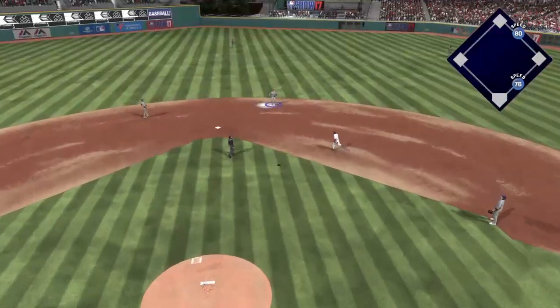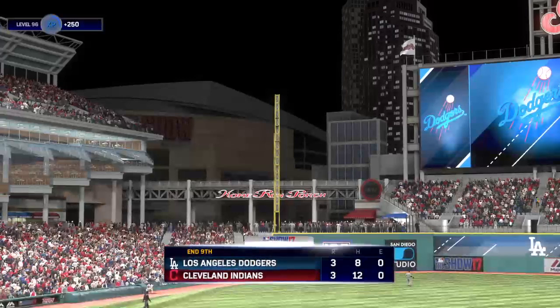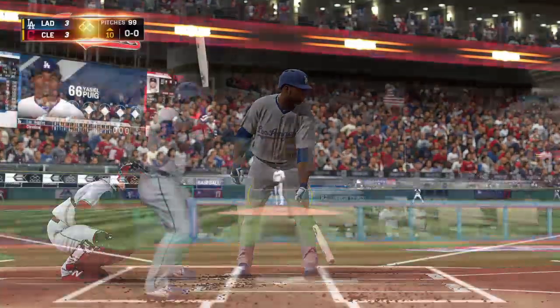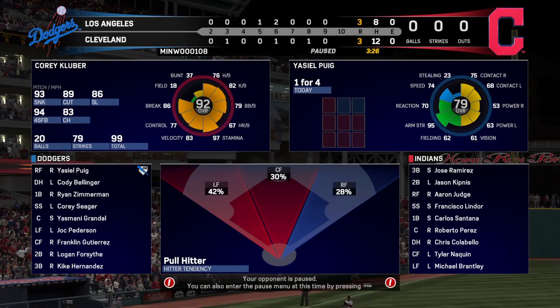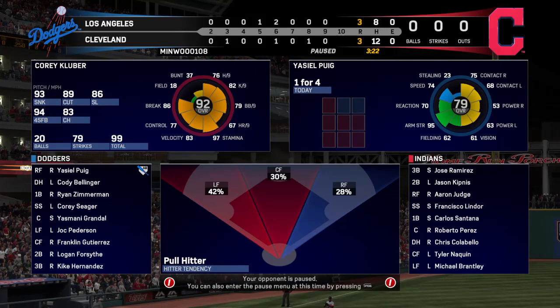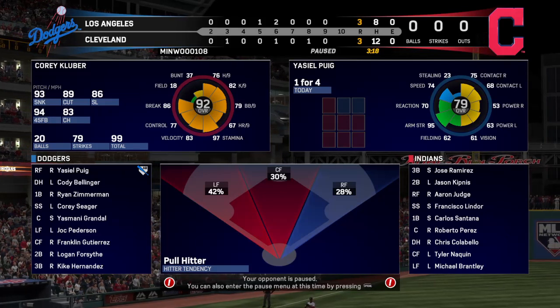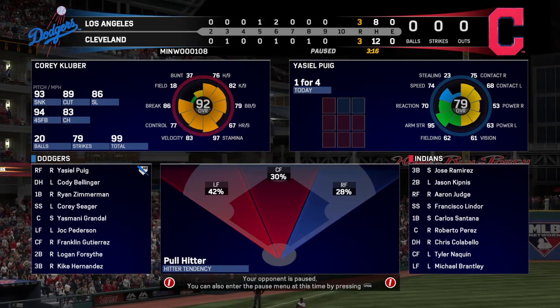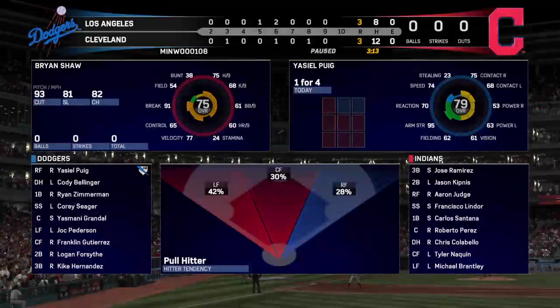And here's a ball hit in the air. Forsythe is there for it. No trouble with this one, and the inning is over. Now in the box, Yasiel Puig. He'll be the one to start things out.